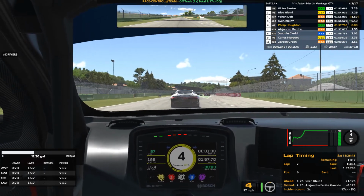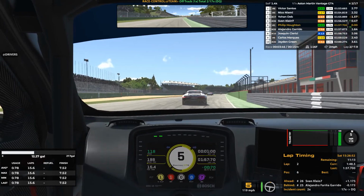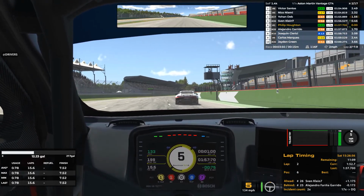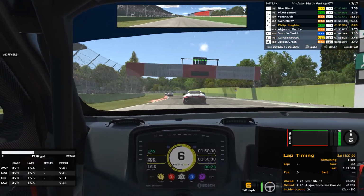We took the corner perfect and then just went too wide getting set up for the second part of the corner. Not a good start of keeping a clean race, getting off track already.